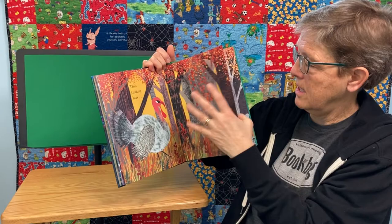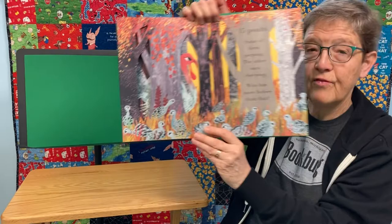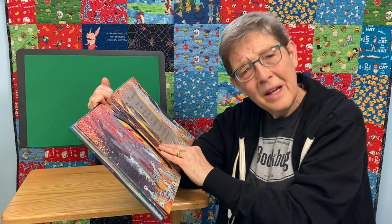15 poults. I didn't know turkeys had so many babies. Some of them peeping, the other ones cheeping. Can you see all those 15 babies called poults? Who has more babies than that? Ooh.